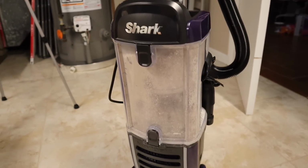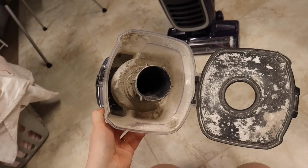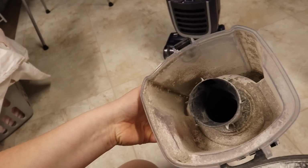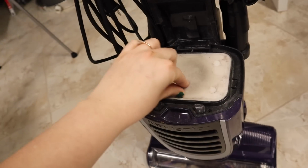Next thing that I have been desperately needing to do, which my last vacuum I put off for way too long, and then I ended up sucking up water and it just got so gross I had to throw it away. I'm trying not to do that again with this vacuum. I'm trying to actually keep up with it, so I needed to clean it out.